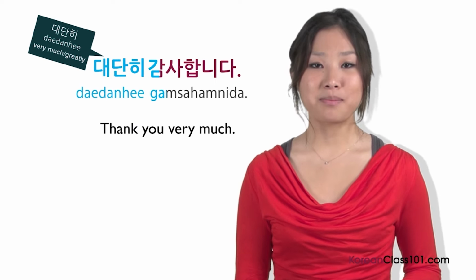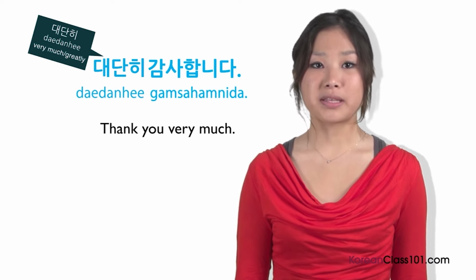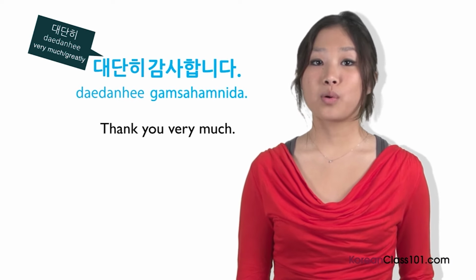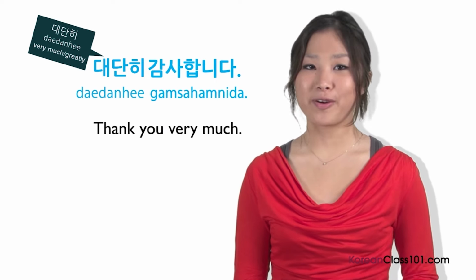대단히 means greatly. So 대단히 감사합니다 is like saying thank you very much. In the last lesson, we saw that Korean has formal and informal ways of speaking. 감사합니다 is pretty formal. If you want to thank someone more casually, you can use a shorter phrase. 고마워.